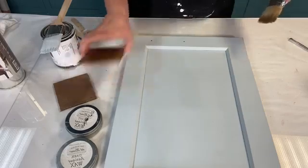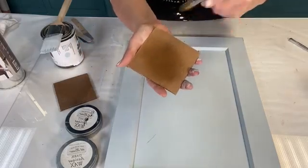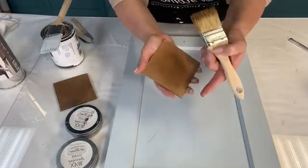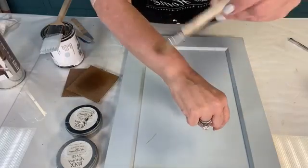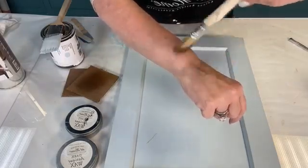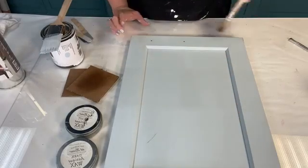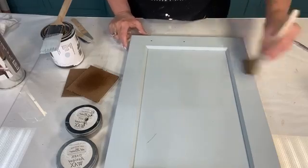So I can tell just by touching that, I've got a little too much. It's always best to try to take off as much as possible. You can always add more, but don't try to put on too much in the beginning. All right, so look, feather kisses, guys. I am just barely touching this brush on the edge of this, just barely. I don't want to get too much. I'm just dusting it.